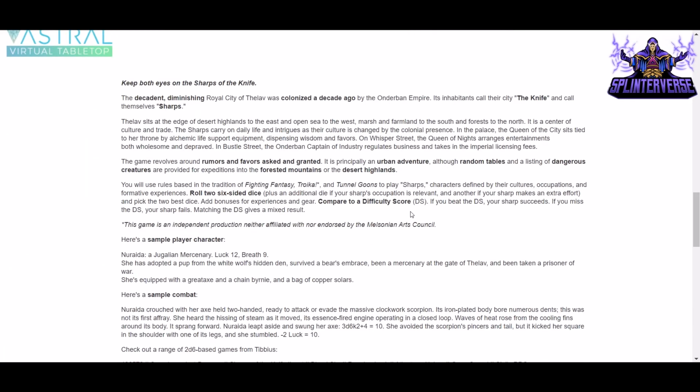of contents here. It says the decadent, diminishing royal city of Thilov was colonized a decade ago by the Onderbond Empire. Its inhabitants call their city the Knife and call themselves Sharps. Thilov sits at the edge of desert highlands to the east and open sea to the west, marsh and farmland to the south, and forest to the north. It is a center of culture and trade. They carry on daily life and intrigues as their culture is changed by colonial presence.